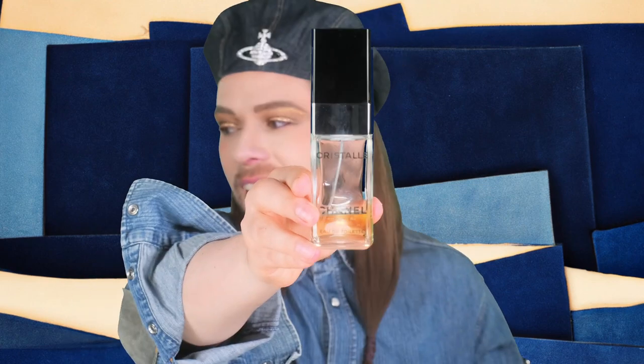The next one on my list is, I want to say, the driest of all of these. This is the one to wear from 3 p.m. onwards to a spring late lunch, brunch, lunch with friends, even for business. Not something for the office. I would not recommend this in the office, but I would definitely recommend this when you're out and about and you want to give that sophisticated vibe to everybody around you. And that would be Cristalle Eau de Toilette by Chanel.